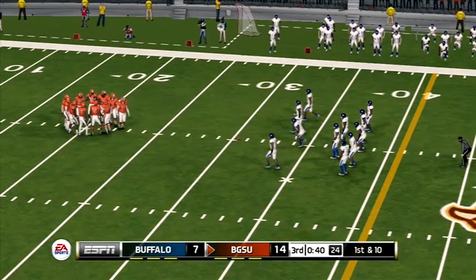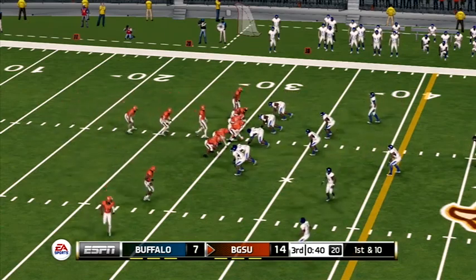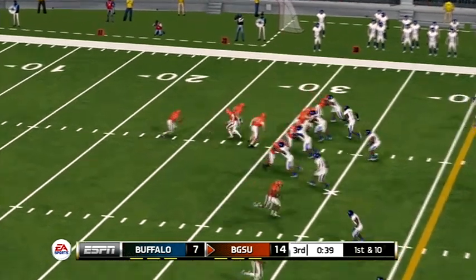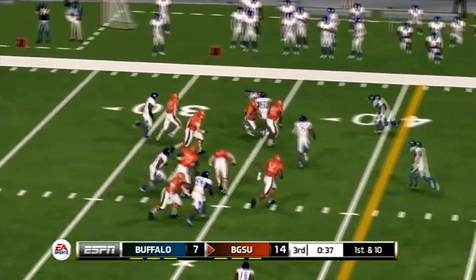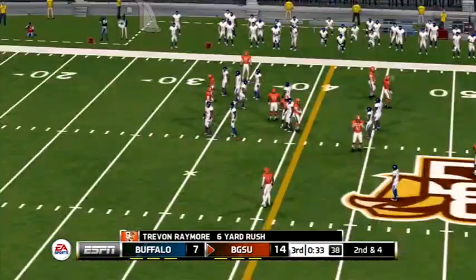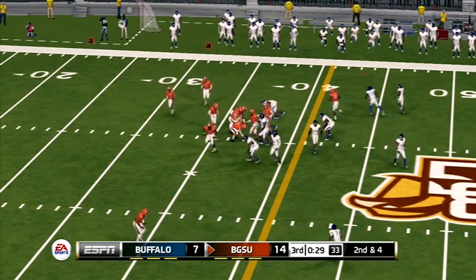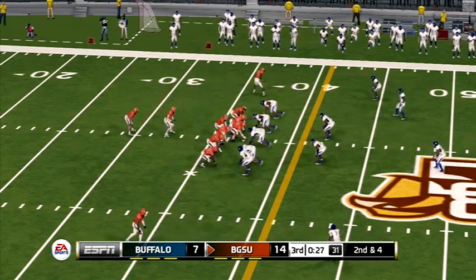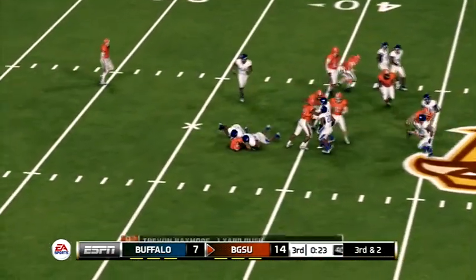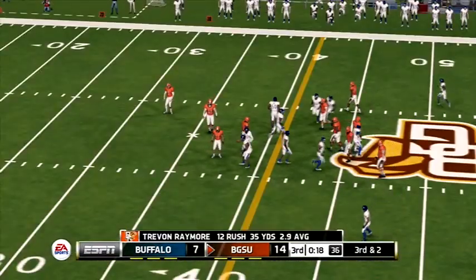Both squads are digging in now. Let's see what happens on this next drive. Bowling Green is up a score. Tackled after decent pickup. Tackle around the 38-yard line. That's good for a gain of 1 yard.